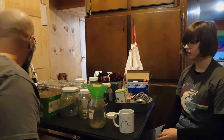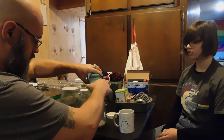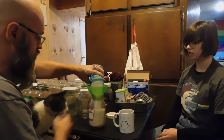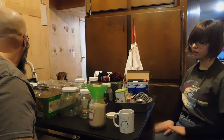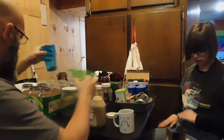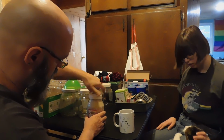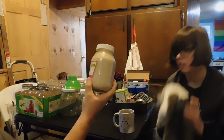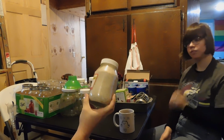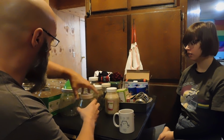So I have my 20-pound bag of rice, and this is a nice way of doing it too. This is another nice way of storing stuff as well. So now, nice glass jar, nice solid lid, and there you go. You're utilizing that jar, and with the rice, you just keep doing that.